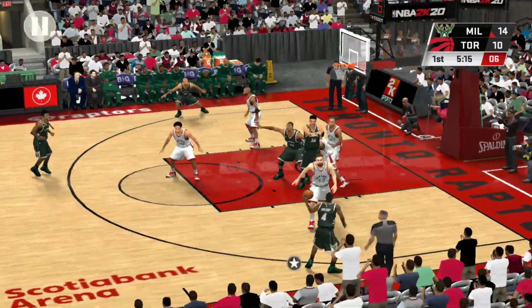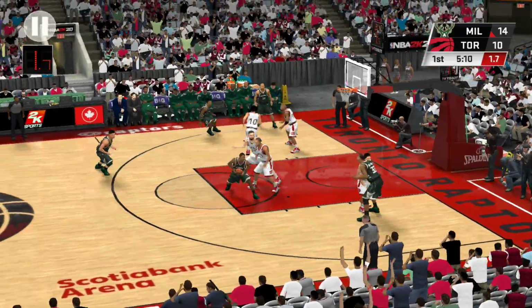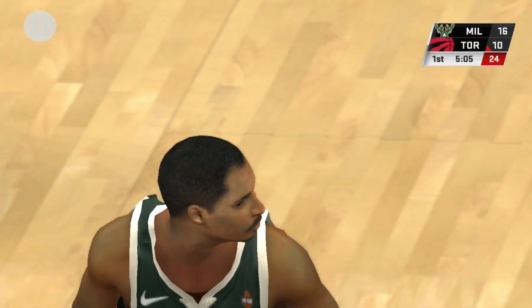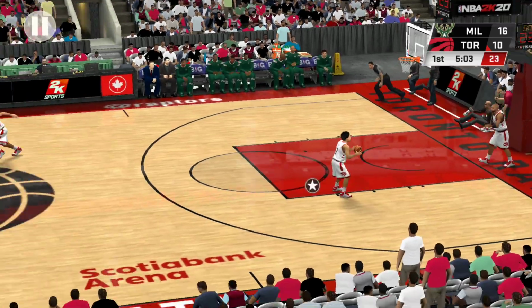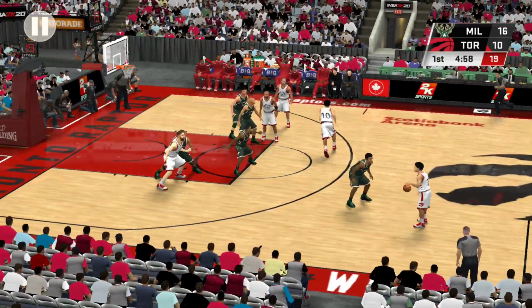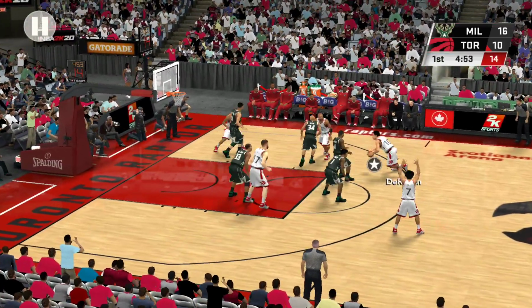Here's Antetokounmpo. 6 to shoot. Sidney Moncrief on the wing. And he hits it just before the shot clock expires. 6 points for him. Whatever their plan was defensively that time, it didn't work. Not if it results in that shot. Pass to DeRozan.